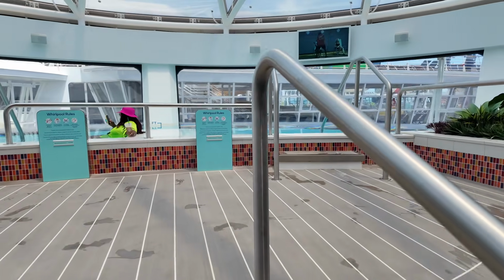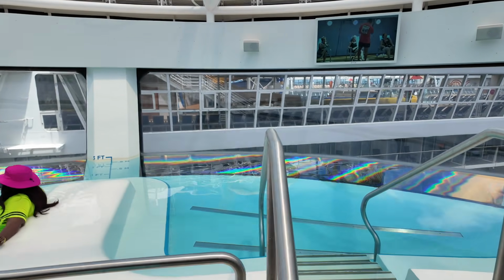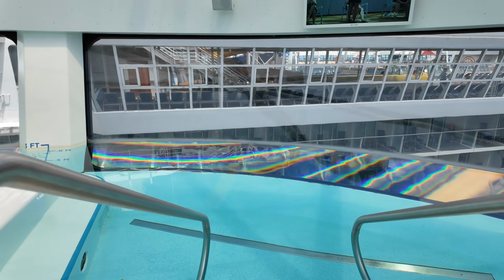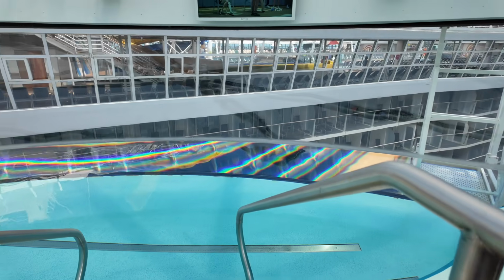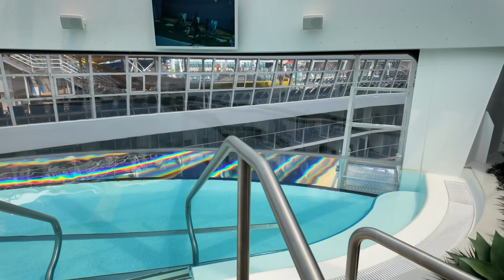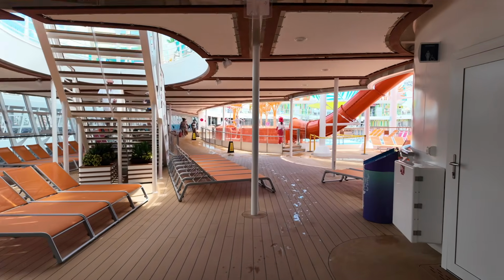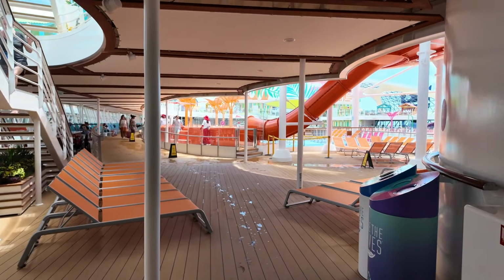All right, so we're getting ready to exit the solarium on the opposite side of where we entered, but I do want to show you this. This is another cool feature of Oasis class cruise ships. They have this big infinity hot tub. So you have a hot tub that hangs over the side of the cruise ship, which is a really interesting experience. All right, leave the solarium. That takes us back out to the pool deck.